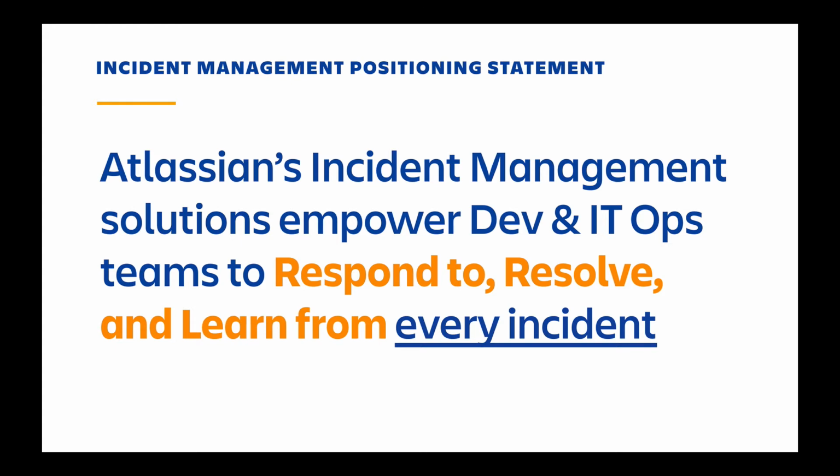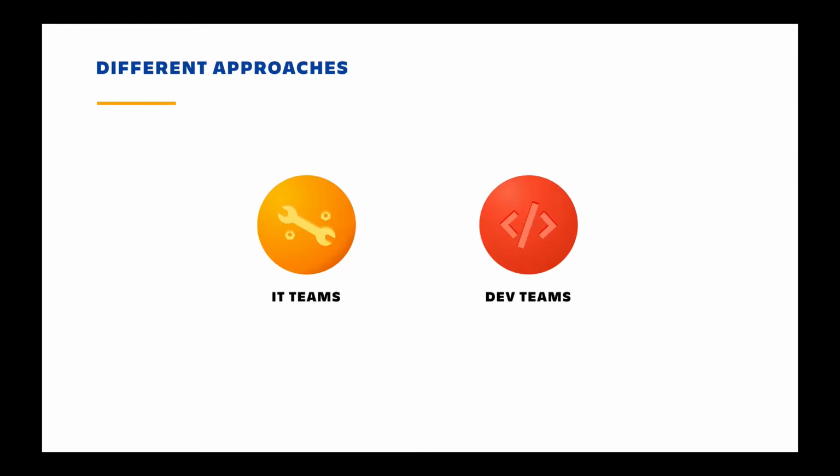And that learning is important because it will help you continuously improve, avoid similar incidents, and respond faster if they occur again. There's two lenses to look at incident management through. One is from an IT team, and the other one is from dev teams. Many companies have incidents that occur that IT teams address and DevOps teams address. But we find that, depending on what team you are, you may have different goals, and you may have different experiences.